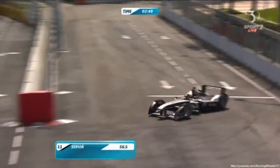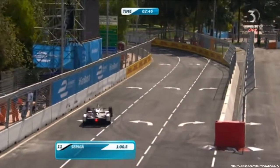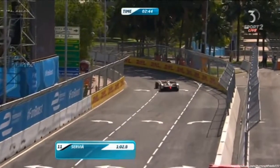Not nearly as spectacular, and it's over for Buemi. Sebastien Buemi is into the pits, and that's the end of his qualifying run, and he is the slowest of all the drivers we've had so far. That's a surprise. At best, it's going to be 15th for Buemi on the grid.